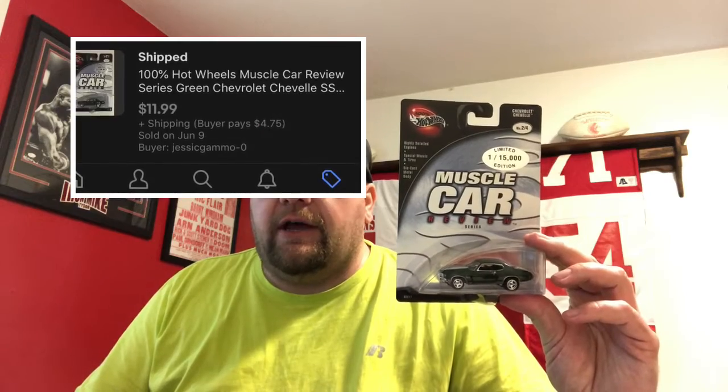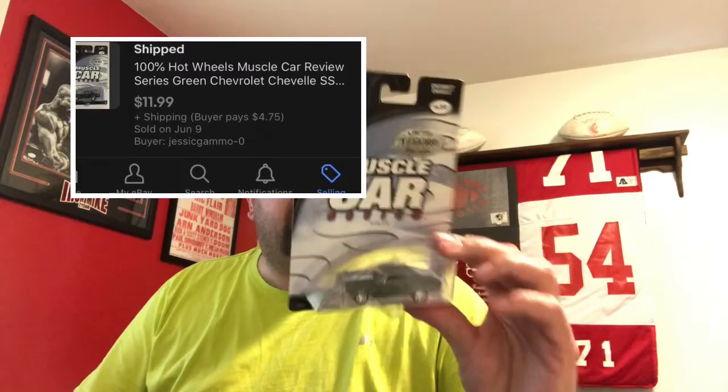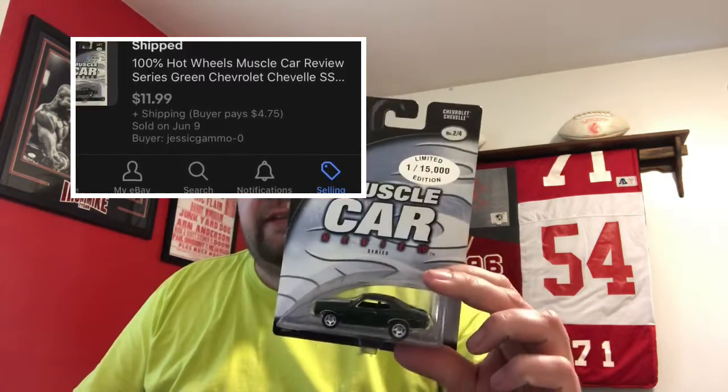Hot Wheels Muscle Car Review Series, green Chevrolet Chevelle. It is 1 out of 15,000. Once again, $1.14 into this, sold for $11.99 with shipping.